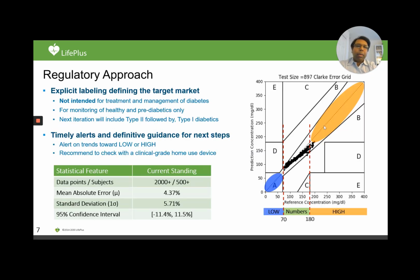Now we talk a little bit about our early results and the regulatory approach that we have been taking. On the right-hand side, you are seeing the Clarke error grid that we report with respect to the finger stick reference numbers. We have collected so far more than 2,000 data points from more than 500 subjects. We used more than half of that data for training the model and about 35 to 40% of the data in reporting the Clarke error grid.